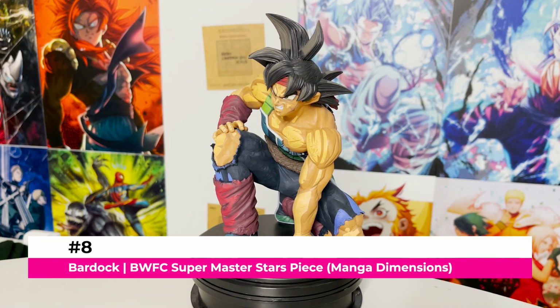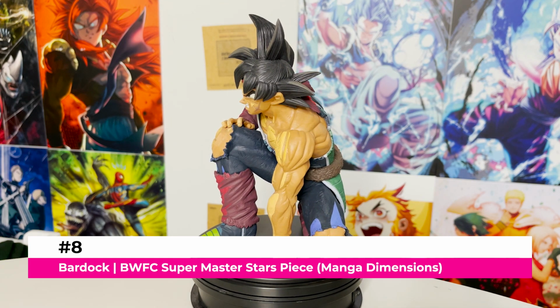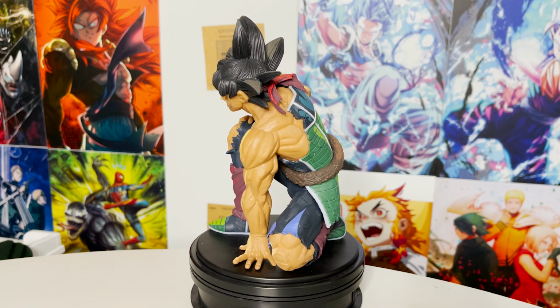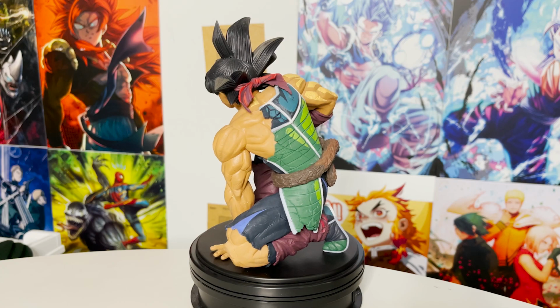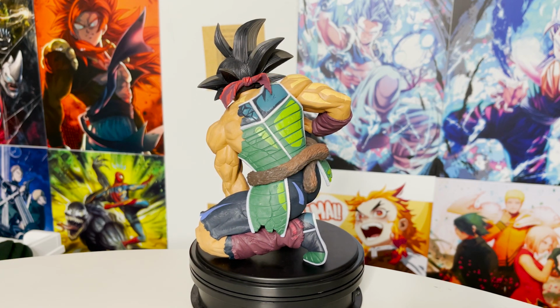Number 8 has our first Super Master Stars Piece figure. It's the Manga Dimensions BWFC Bardock. Every figure released for this competition was an absolute banger. We haven't seen a lot of Bardock outside of Grandista and a couple of smaller figures on bases, so getting something of this detail and size was an absolute treat.